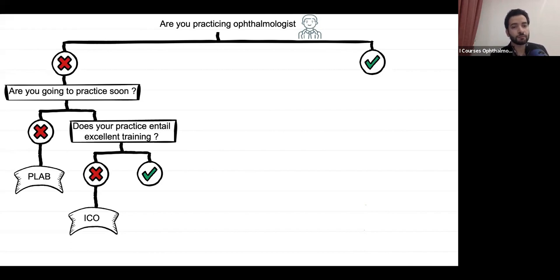Because the ICO exam doesn't require any experience, if you are not practicing and are going to practice soon. You will not be eligible to do the FRCS Part 1, but you can do the ICO Visual Sciences and Optics. This will be the easiest exam, so it will save your effort, your money, and your time. You don't need to wait for a year of experience like FRCS Glasgow. And this is easier because your training is not that excellent.